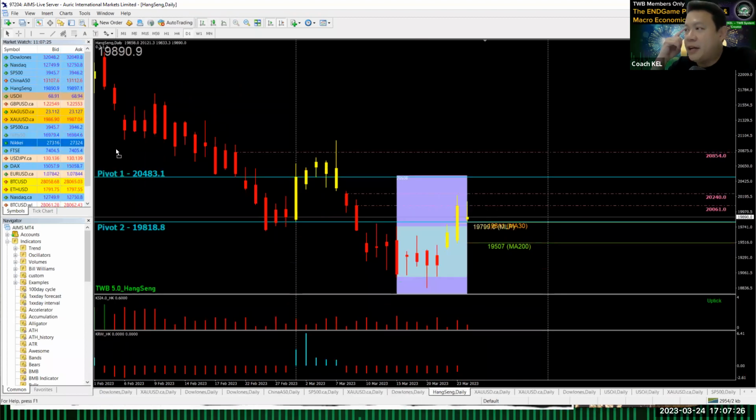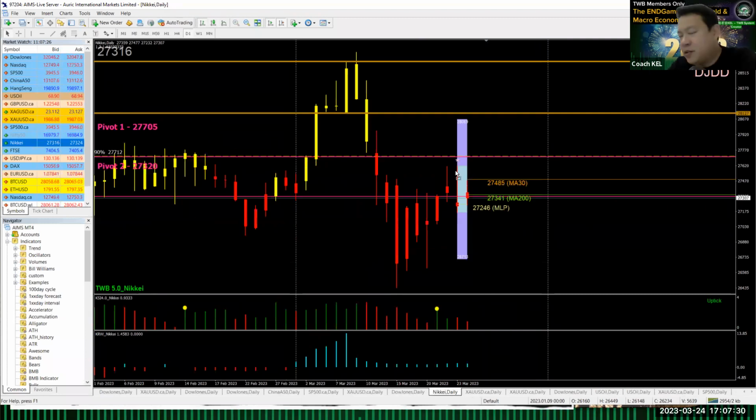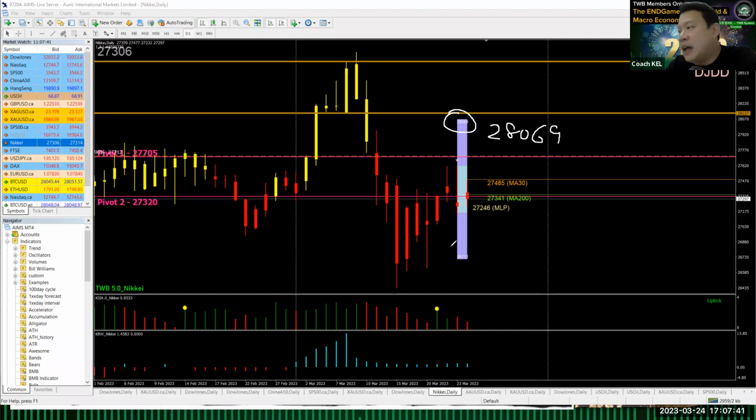Okay, for Nikkei, we can see there's a strong doji reversal. Because of that, you can create a BNB. So the extension says the upside can be as high as, let me just write it down for you, 28,069. Wow, that's a very high figure. Now the downside can be as low as 26,718. All right. So with the current price right now at 27,306, for it to go down to meet the BNB minus 1 times 1, I think it's much easier, right?